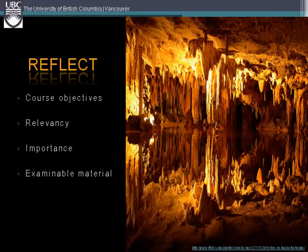And then the relevance of it. Can you relate it to other things and to those examples? Maybe your prof's examples or maybe your own examples, and making those kind of connections will help you engage with the content in a much more in-depth way.